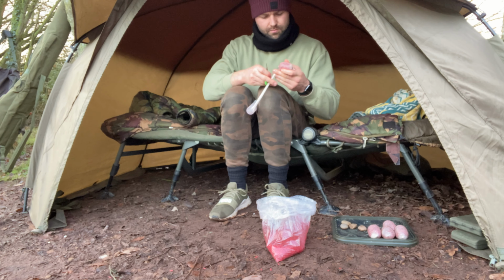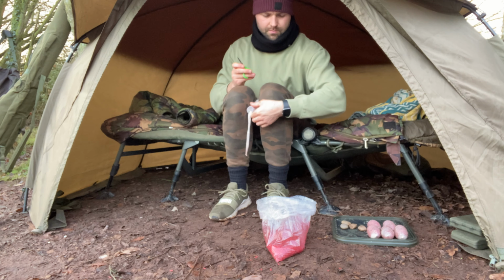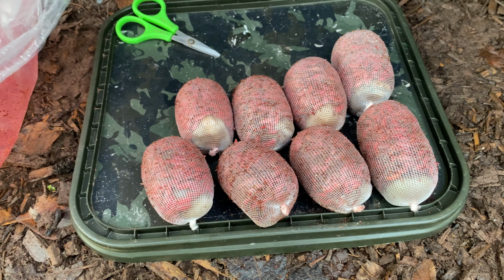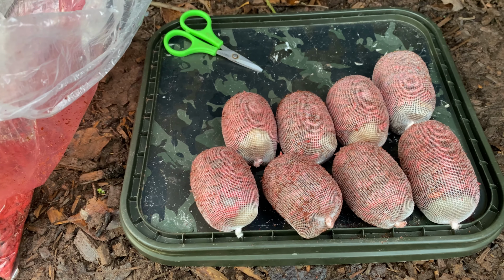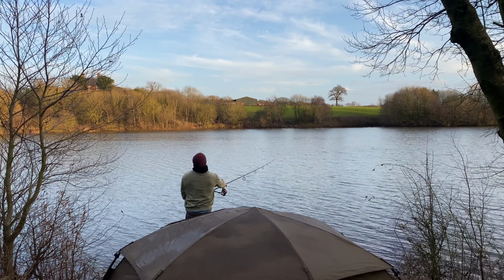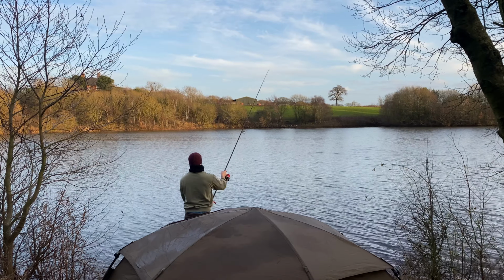But I thought, yeah, I'll come down in the day, get my bivvy and everything all set up, and I wanted to get some bait in as soon as possible because I hadn't baited up since Saturday. So I did my maggot bags as normal, got the stones and tied all those up, got those out there. I also put a bit of boilie and sweet corn in as well.